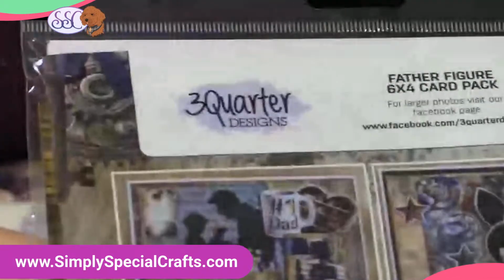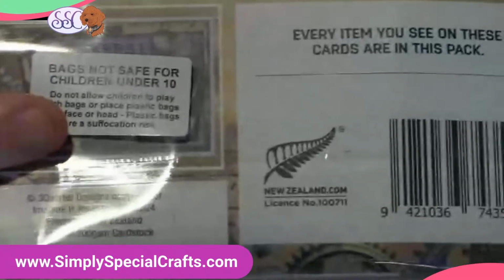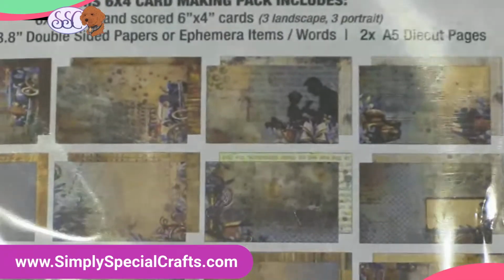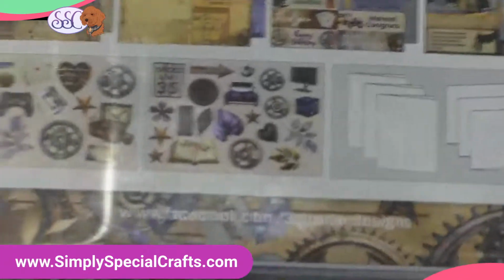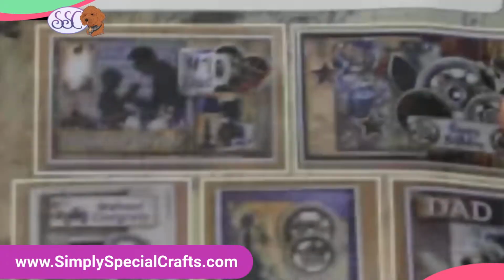This one is the 6x4 card making pack. And we've got all the beautiful toppers. And then you have the background papers. You have double-sided papers. 6 pre-cut and scored 6x4 cards. 3 of them are landscape, 3 of them are portrait. You get 2 A5 die-cut pages where the die cuts are already cut for you. 16 double-sided papers and ephemera items and words. Just beautiful. So this is the card maker's pad, the Father Figure 6x4 card maker's pack.